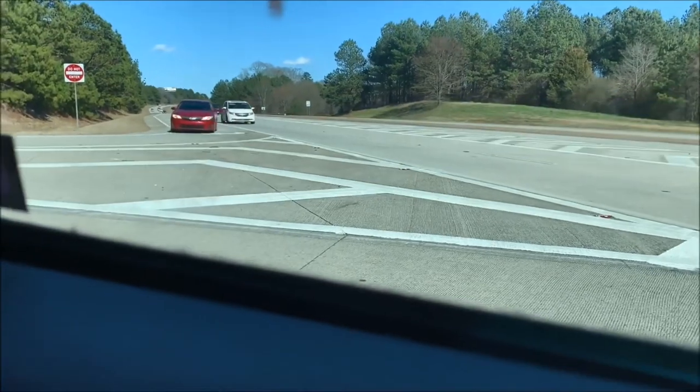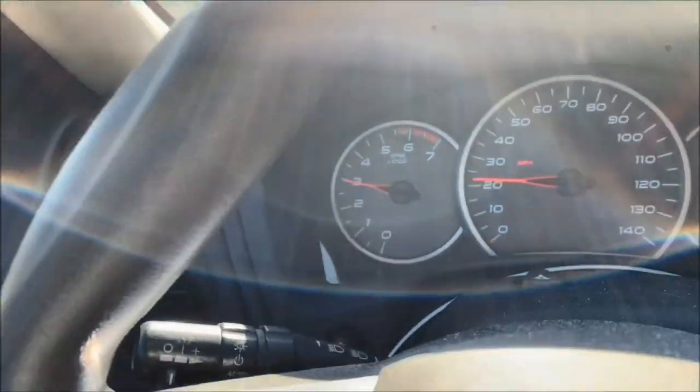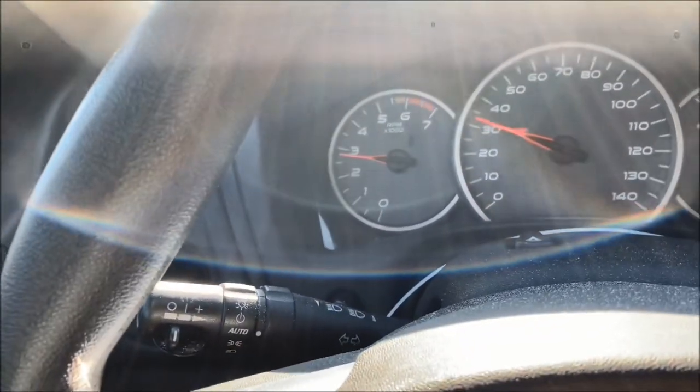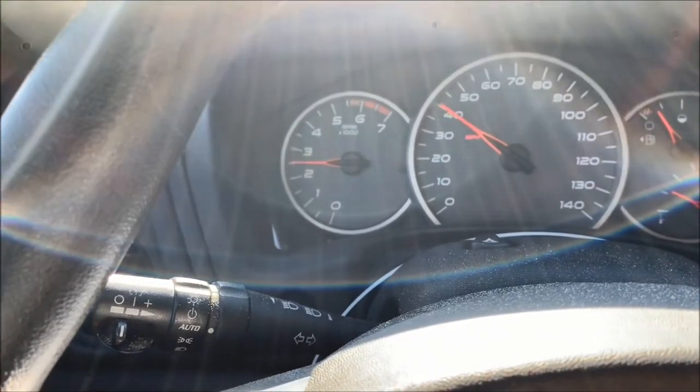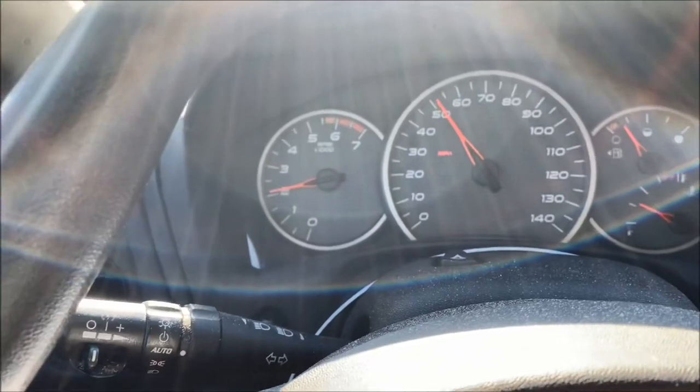Alright, man, we easing up a little bit. You gonna let me get in this lane? I'm gonna get in it anyway. I ain't gonna leave mom's like that this time, y'all. But y'all see it shifting all the gears and everything, right? Alright, she behind me, watch this.